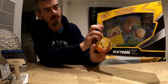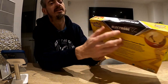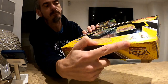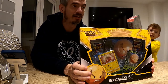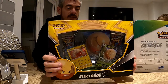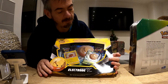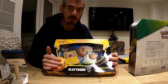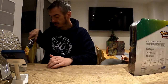There we go. So we've got an Electrode V-Box. Now, unfortunately, this got quite badly damaged. You might not be able to see it on the camera. But unfortunately, I had such a full suitcase. I was literally cramming whatever I could in. I wanted to take care of the Arceus, and I wanted to take care of the Charizard UPC. This, I literally threw in the suitcase. However, I do like Electrode, and I liked some of the cards that came with this box. It was on offer as well, so it was kind of hard to turn down. So we went with that at the same time.